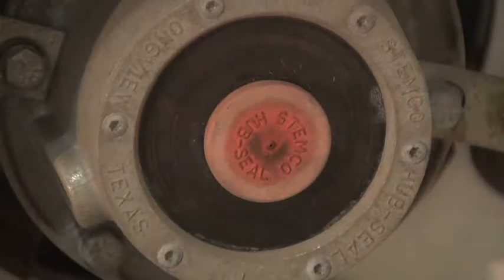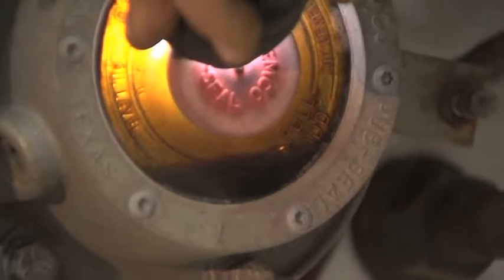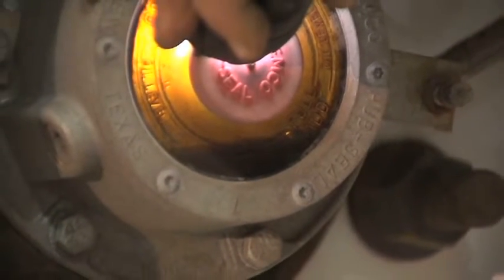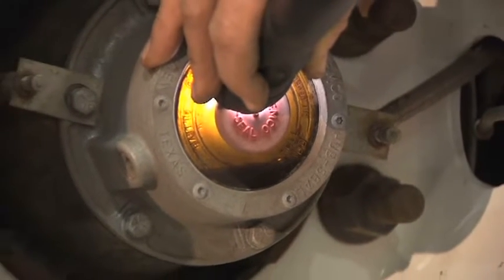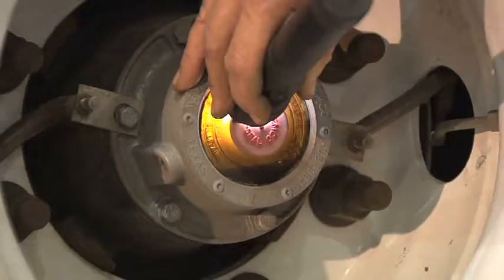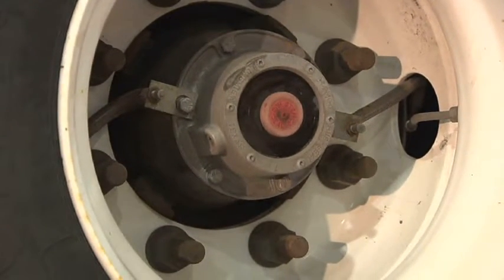You might find it difficult to check the hub oil level, but if you take a flashlight and you hold it up above it, you can actually see where the oil is at the proper operating level. Make sure you check each hub with a flashlight as you go along doing your maintenance pre-trip.